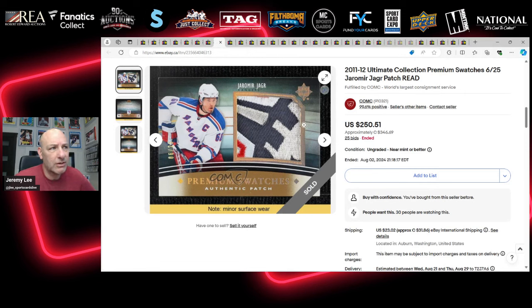I no longer do. I got rid of all the commons I don't care about, and I kept all my favorite player cards, including my copy of this Jagr, which I think mine's even nicer, but this is really cool. ComC does mention that there's minor surface wear. Always be careful. They do give pretty good notes when it comes to that. I'm not sure where that surface wear is, but I want to see what this would do.